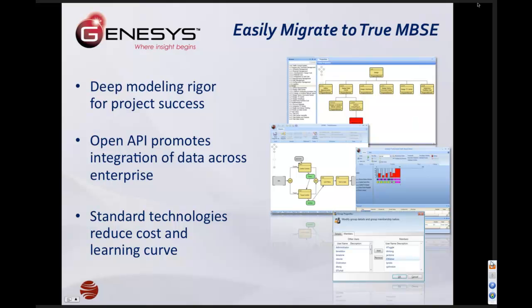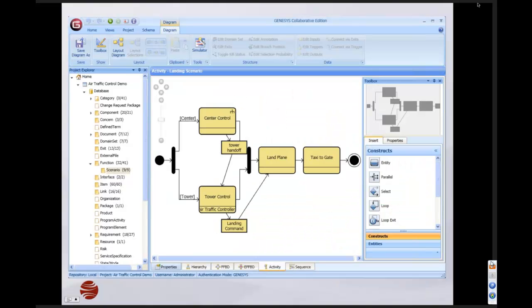The other thing that plays back against our requirements is this open API. We have made a significant shift, as you may be familiar with our core platform, to leverage a set of standards and an open platform that allows us to integrate with any source of data. So we now can reach out and communicate with requirements management tools, with Excel spreadsheets, with SharePoint and project management tools, just about any application that would feed your model or provide sources of data that makes it easier for you to do the modeling. And as we've talked about, the learning curve has been greatly reduced because we're leveraging a lot of standard technologies that people are familiar with.